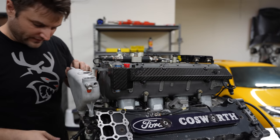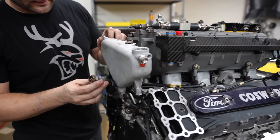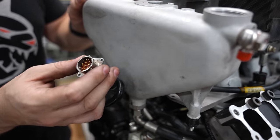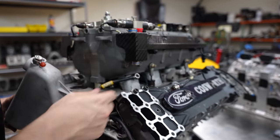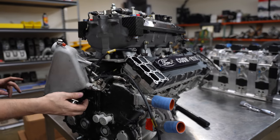I took off a fitting right here. This is a bitch of a fitting, and I realized I was messing it up, but this fitting right here that is connected right there, I was trying to remove this, that fitting goes all the way to the alternator, so that's the power main for the car.